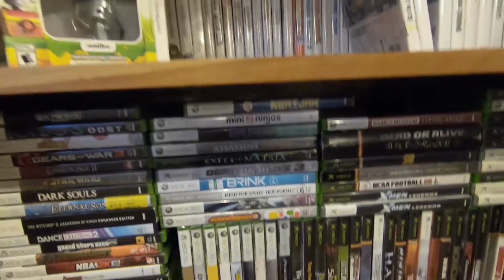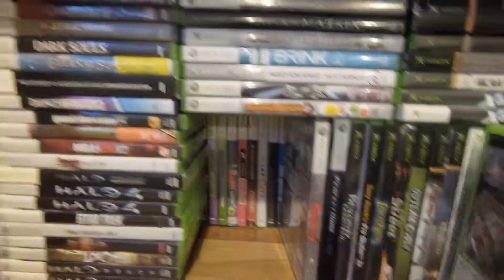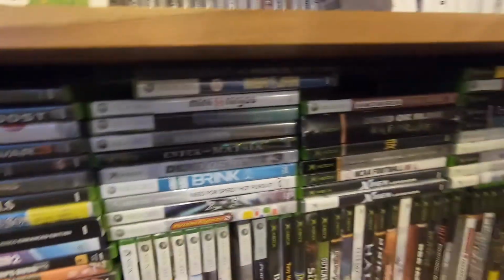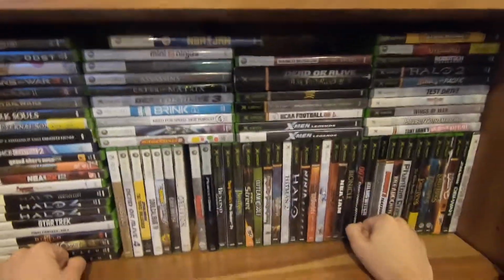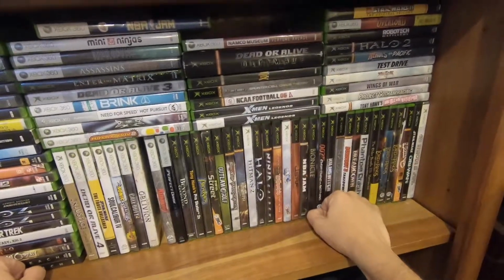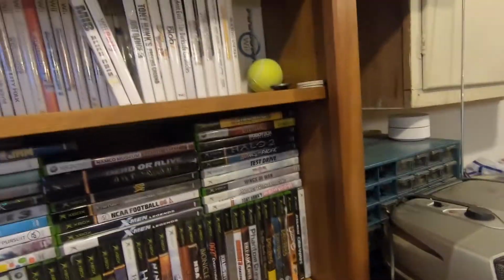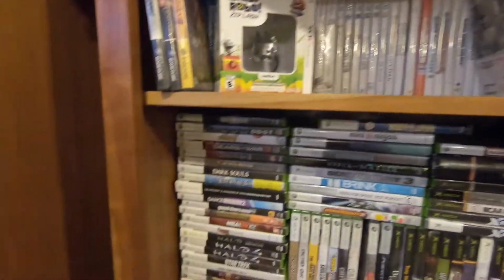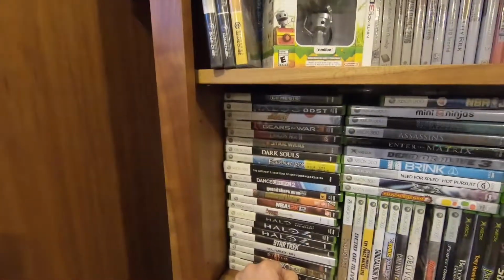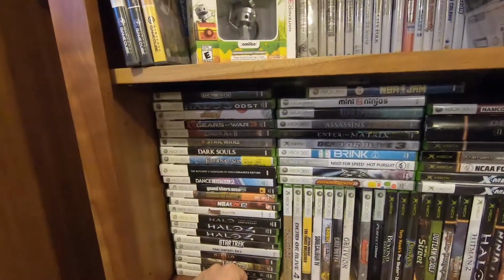It's too deep. Take these out and you could see that there's more games back there. As far as rare Xbox games go, Psychonauts, I got Beyond Good and Evil, got all the Halos obviously. Don't really know how rare those are, quote unquote. Don't really have a lot of Xbox 360 games that I would consider rare or expensive or anything like that.